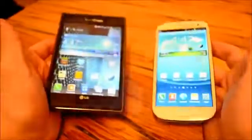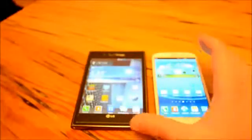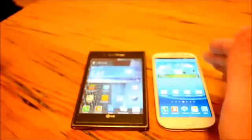Okay, anyways, guys, that was our head-to-head comparison between both of these badass phones available on Verizon's network. Go ahead and pick one out. They're both the same price, $199. You're going to drop $200 and get an awesome phone either way. So tell us which one you guys like.